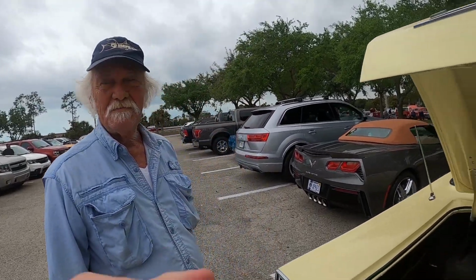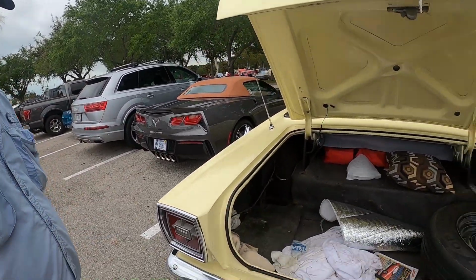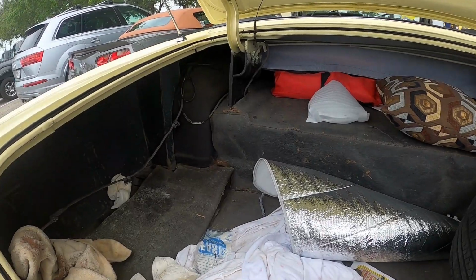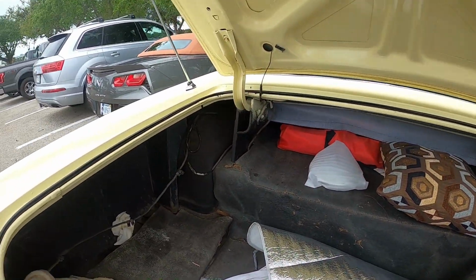So when you repainted it, was it a frame off repaint? Yep. So you did a correct frame off repaint. Off, doors were torn down. Okay. Everything is off of it. But this is the original matting in here, obviously. Yep. So original jack. So everything in here is period correct.